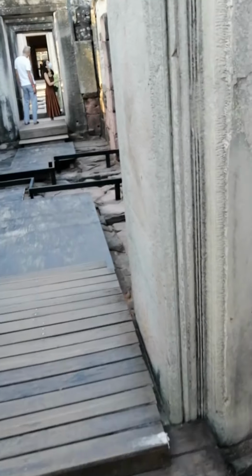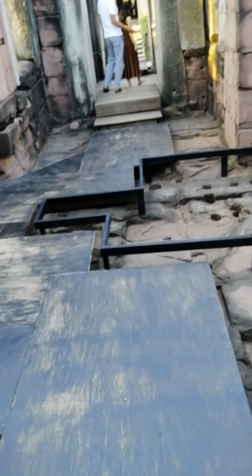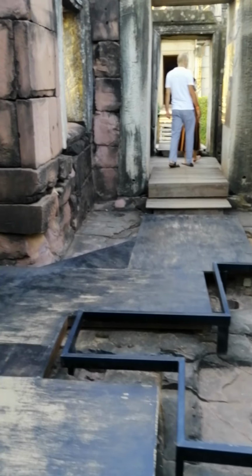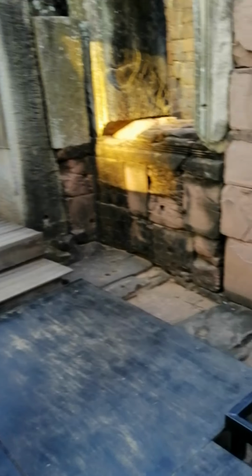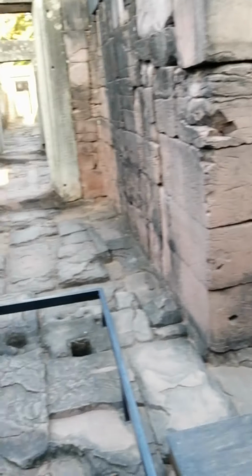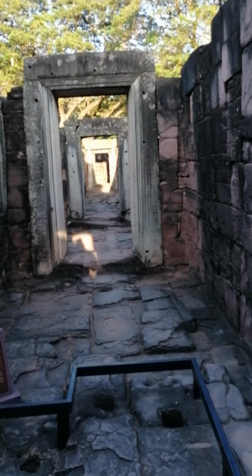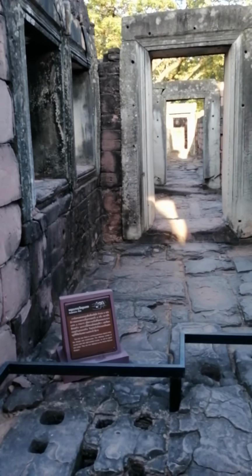Remember that the island on which Mount Meru stands was, of course, surrounded by water, and most of the temples built by the Khmer were made to represent Mount Meru, so the water would have represented the ocean surrounding the island on which Mount Meru stood.